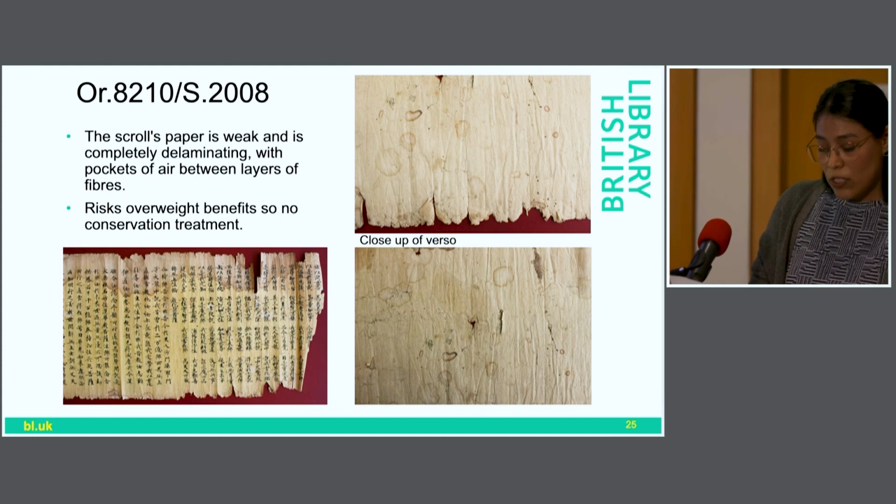The S200 scroll, measuring 9 meters, is delaminating throughout its entire length. Delamination is when the layer of paper starts to separate. This was evident as bubbles that could be seen where the layers were coming apart. In this instance, local repairs would not make sense and would have increased the problems over time. This is a situation where we have to accept our limitations and acknowledge that sometimes nothing can be done.